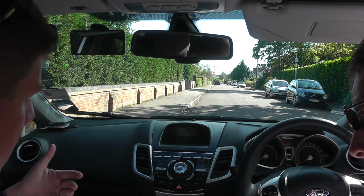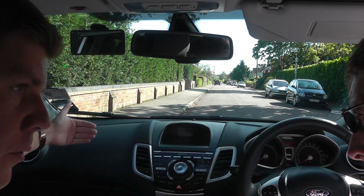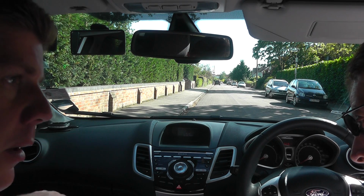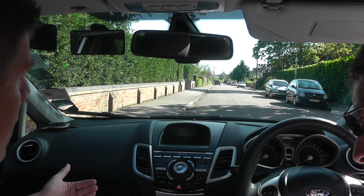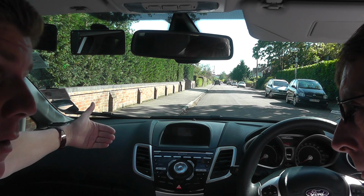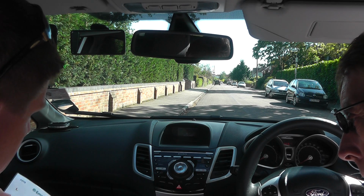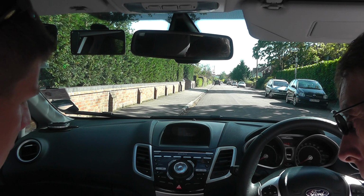Also, what we're going to do is pick out a couple of reference points for you, so we don't stop short or encroach over the give way line, and we can do that on the move as well. We can also give you a couple of pointers on how we judge traffic coming towards us, and whether it's safe to proceed out into the junction. So we're going to be emerging left and emerging right as and when the opportunity comes up.